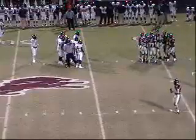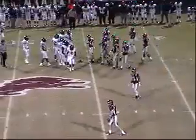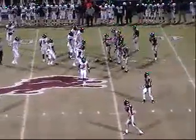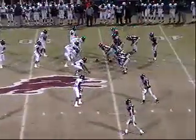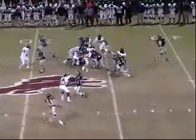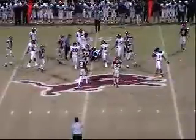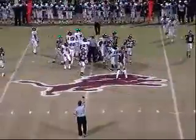1st and 10 for the Central Carroll Lions on their own 46-yard line. First down and 10 as they break the huddle. Wide receivers wide left. There's a slot left. 2 backs in the backfield. Going to run a little motion. Going to hand the ball up the middle to the big fullback again. Going to pick up about 4 yards that time. A good job that time by the Cavaliers.